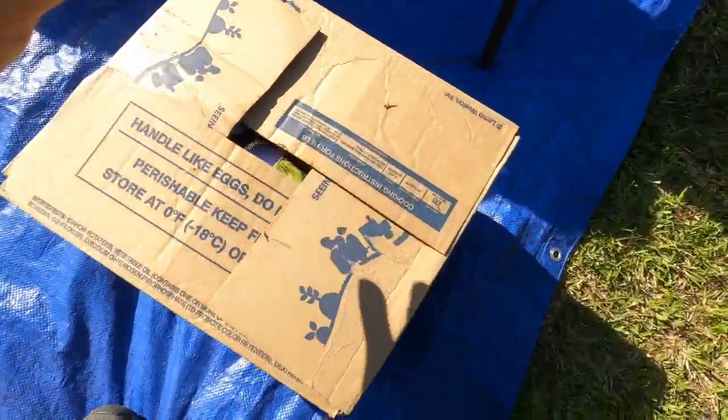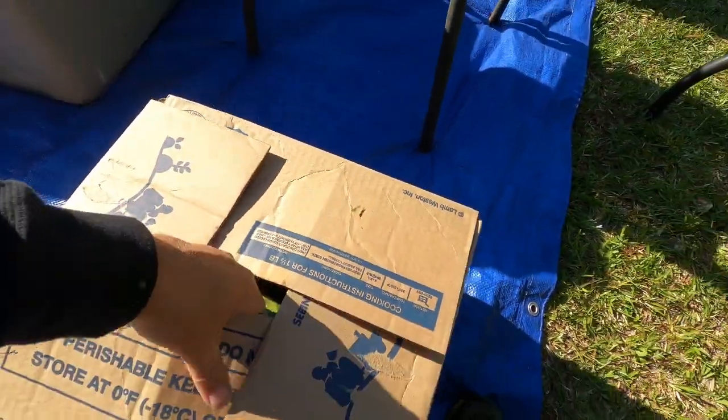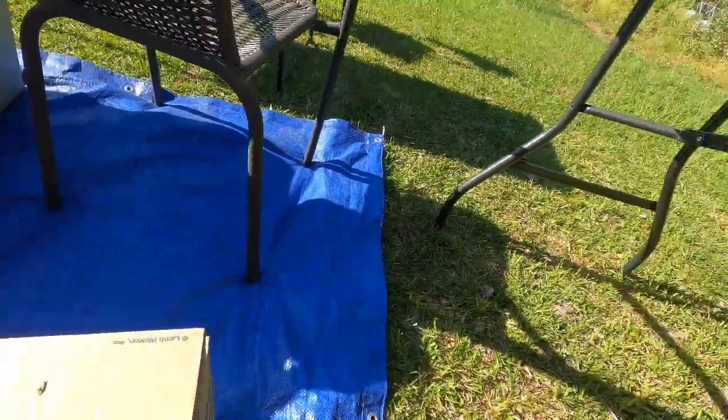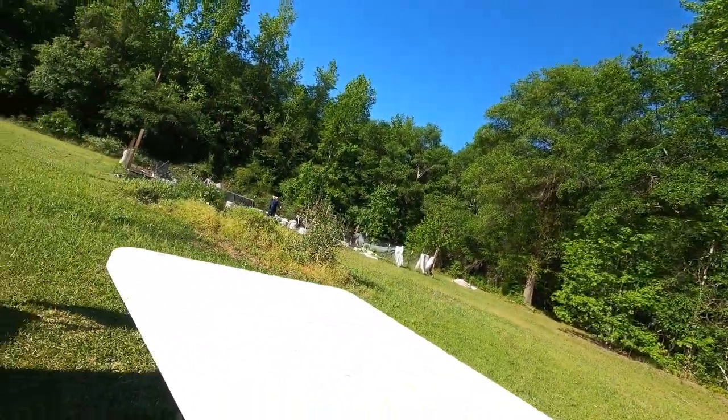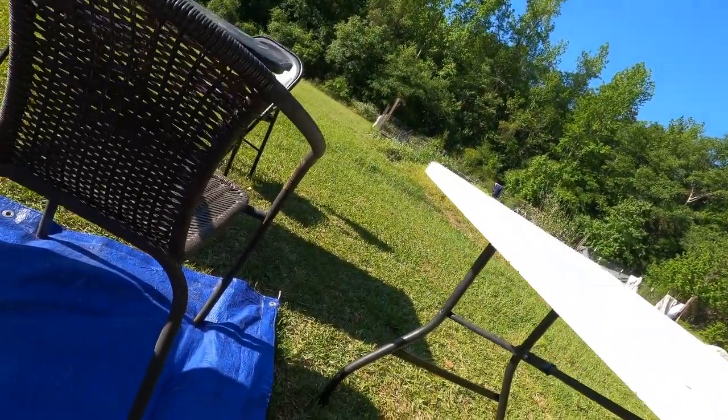Oop, got a mosquito in the box. Get out of there. Get out of the mosquito. Die. Big one too.